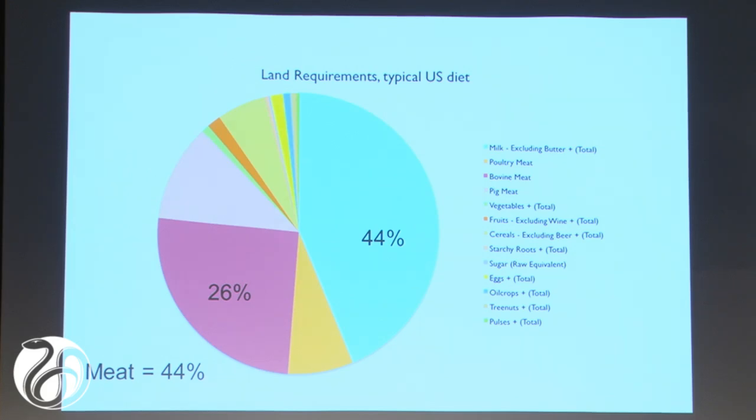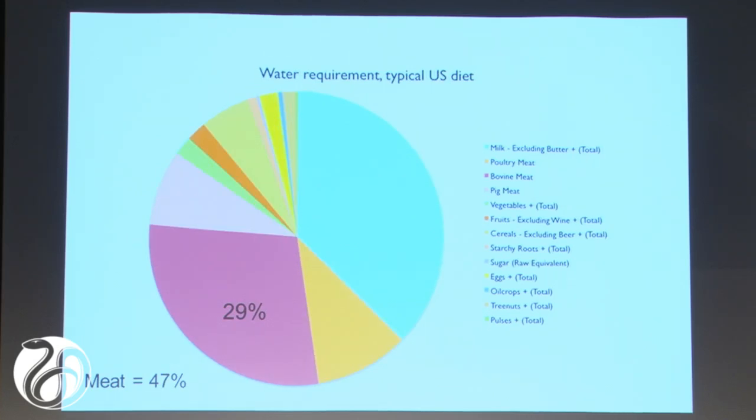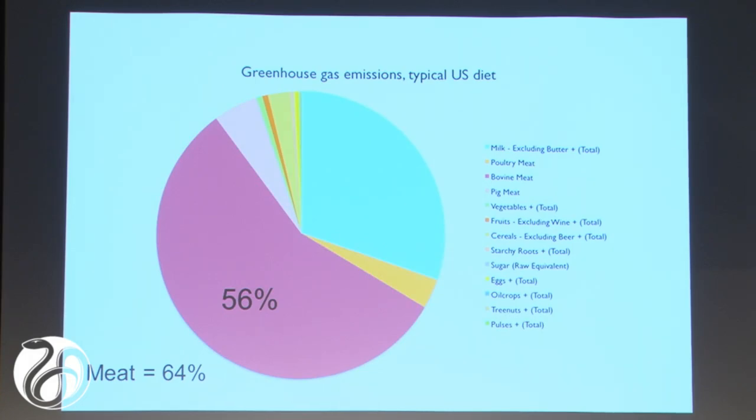But when we look at the total makeup of the land requirements for this typical US diet, although meat only accounts for 15% of a US diet, it accounts for 44% of the land requirements. And although beef only accounts for 5% of the weight of a typical US diet, it accounts for 26% of the land requirements. Same story with water. Meat accounts for almost half of the water footprint of a typical US diet, and beef has a disproportionately large proportion of that. Greenhouse gas emissions: beef accounts for 56% of the typical US diet greenhouse gas emissions, and meat overall accounts for over half of the greenhouse gas emissions of a typical US diet.